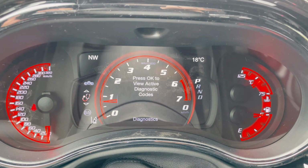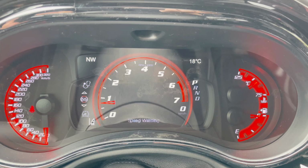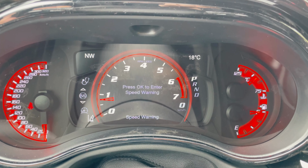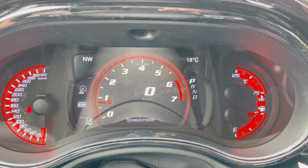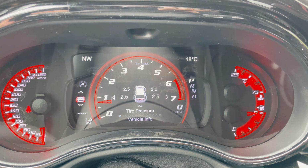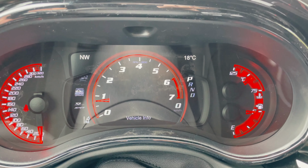And of course, you've got your speed warning, which I don't think you would want to have on in this, but up to you. And then of course, you've got your speed right in front of you, and then your vehicle information. And then you come back to your SRT pages.